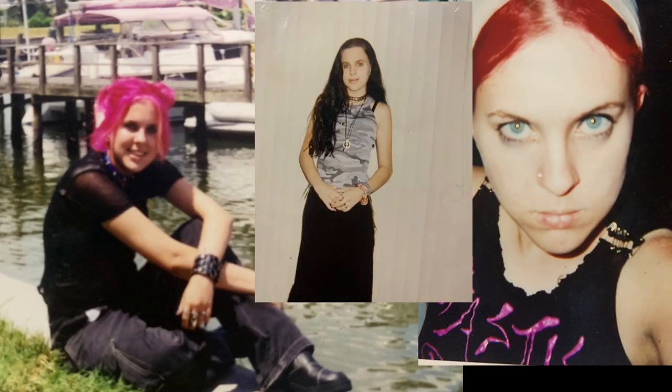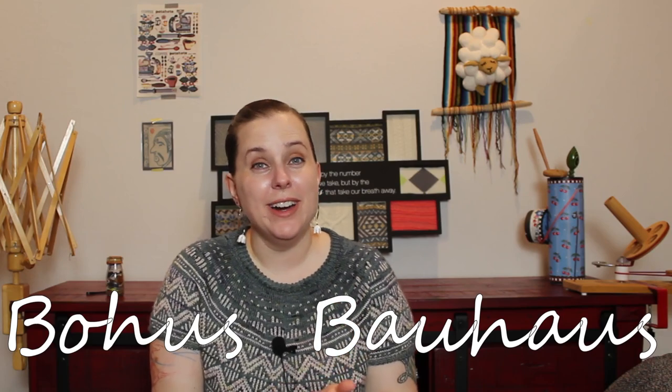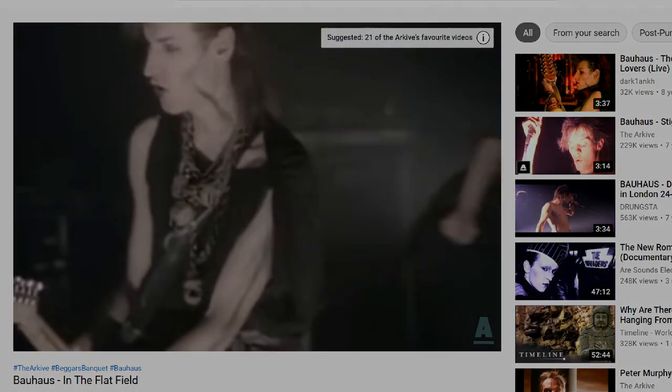Guys, I have to admit, the goth teenager in me cannot say the word Bohus and not think the word Bauhaus. So just to be clear here, we are in fact talking about the knitting industry that was in existence from 1939 to 1969 in the Bohuslän region of Sweden, and not the band that launched gothic music as we know it today. Just so we're on the same page.